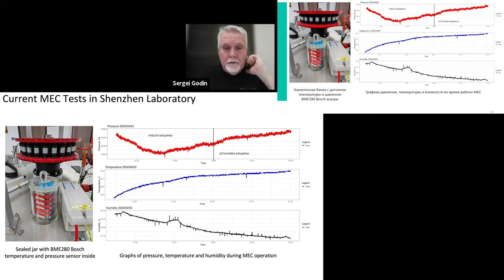Interestingly, with the increase of the temperature inside, the pressure in this can should be rising, but in fact the pressure continues to fall. In general, these experiments should be repeated, but nevertheless, I decided to show them. It's not so simple even with such simple experiments. By the way, the same Bosch BME280 sensor was used inside, just like Parkhomov used in his experiment.